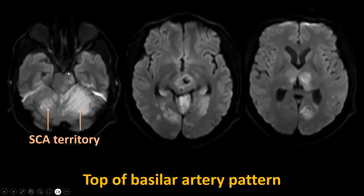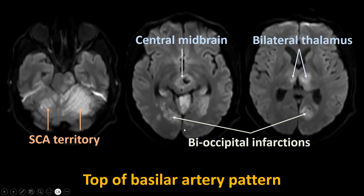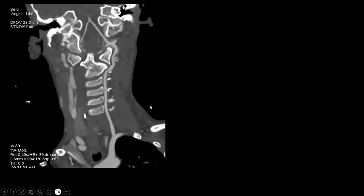There's also an infarction in the left half of the pons, so there must be an occlusion of a perforating branch of the basilar artery as well. We see over here infarctions in the territory of the central midbrain and the bilateral thalamus, which are supplied by perforating, so-called thalamo-perforating branches, and this bilaterally. And we also have infarctions in the occipital lobes on both sides, also involving the hippocampus on both sides, due to occlusions of the posterior cerebral arteries.